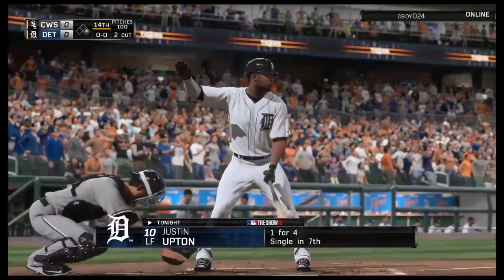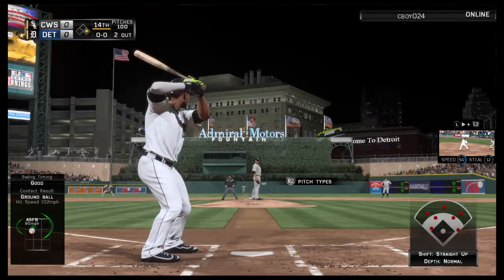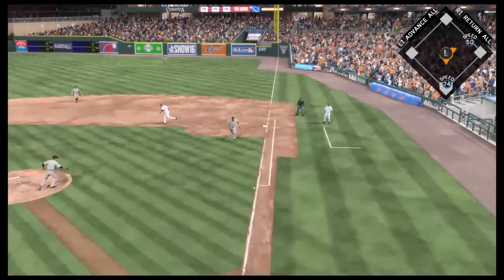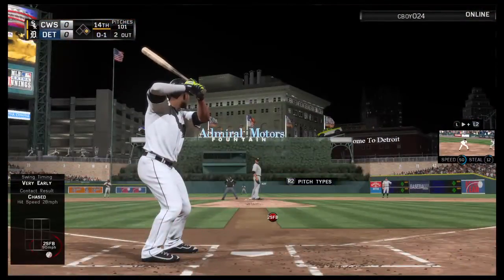Justin Upton will get another shot. Hit by a pitch his last time. Yeah, got him right in the back. Doesn't feel good, never does, but I can think of a lot worse places to get dosed. From the stretch, here's the pitch. Swinging, a ball hit softly on the ground. But a foul ball here, 0-1.